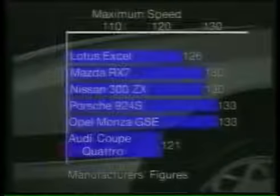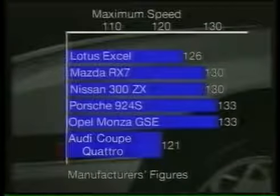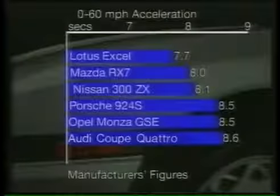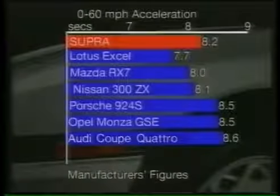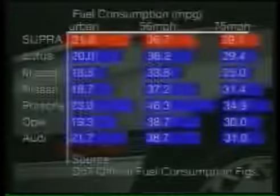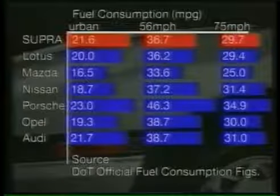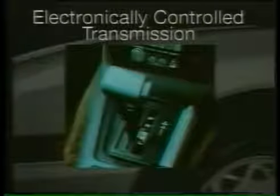In terms of outright performance, the Supra's maximum speed leaves the rest of the competition standing. Furthermore, the acceleration from 0 to 60 miles an hour compares very favorably with the best in its class. But this impressive performance profile is not at the sacrifice of fuel consumption. To achieve the maximum efficiency from this powerful new engine, the Supra is also available with an electronically controlled automatic transmission system that controls the shifting and locking up timing, leading to significant improvements in both acceleration and fuel efficiency performance.